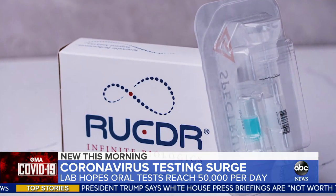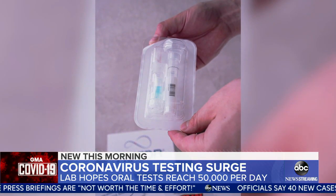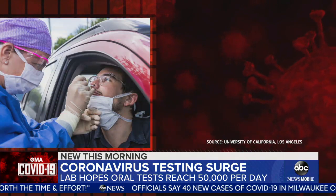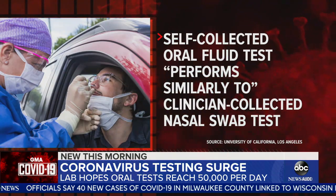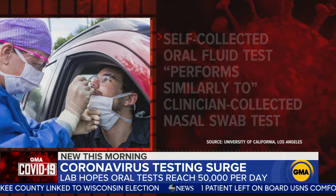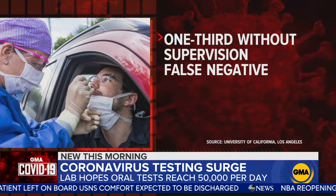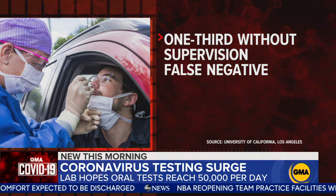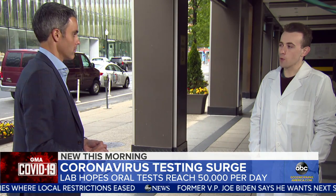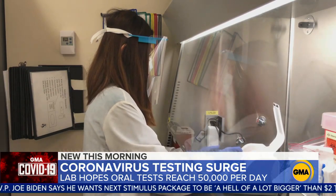While authorized by the FDA, the accuracy of self-collected saliva tests in general is still under review. In one study from UCLA, oral fluid and nasal swab specimens performed similarly when detecting COVID-19. But a third of infected individuals who swabbed their mouths without clinical supervision registered false negatives, but still showing enormous promise. This may be a long-term model for how we could scale up a return to work effort across the country. For Good Morning America, I'm Devin Dwyer in Washington.